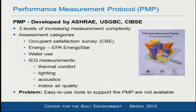And it covers these basic categories: occupant satisfaction survey, again oriented around IEQ issues. I'll talk about that. I'll show you a lot about that in a moment, that was developed by CBE. And then energy is basically done by using the EPA Energy Star rating system. Very effective, probably kind of the state of the art of doing this, at least on a gross building level.